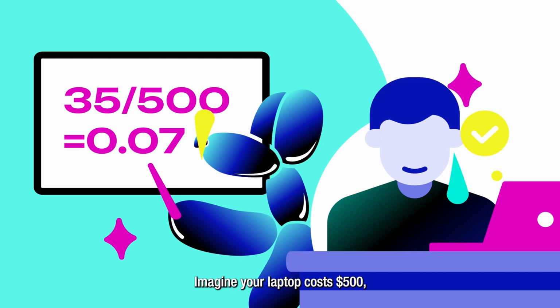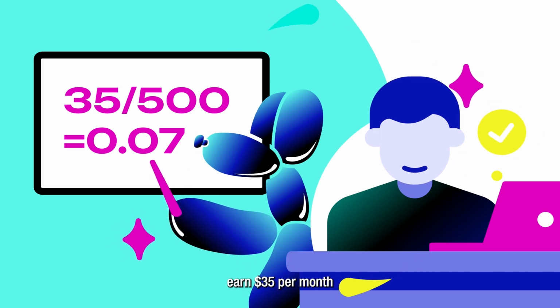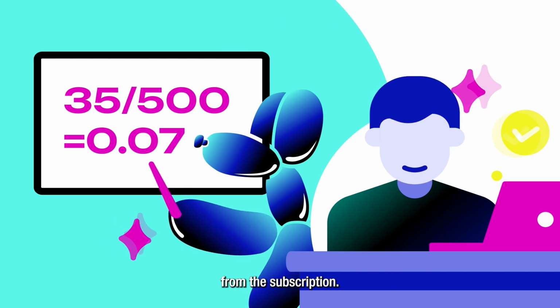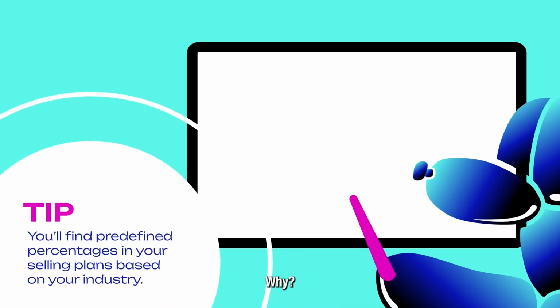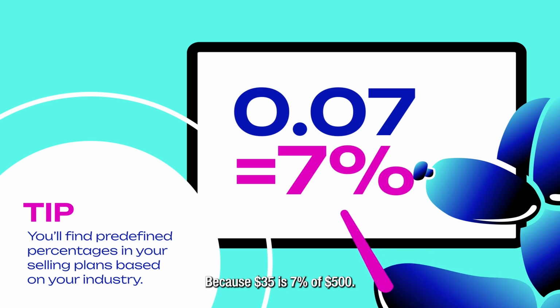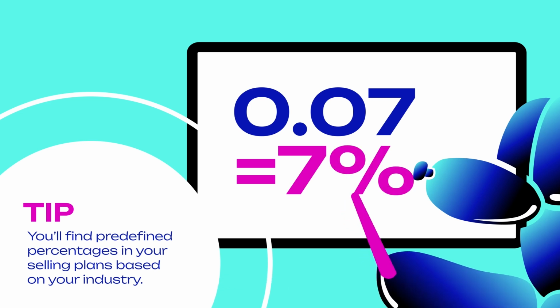Imagine your laptop costs $500 and you want to earn $35 per month from the subscription. That means you'd set the earning percentage to 7%. Why? Because $35 is 7% of $500.